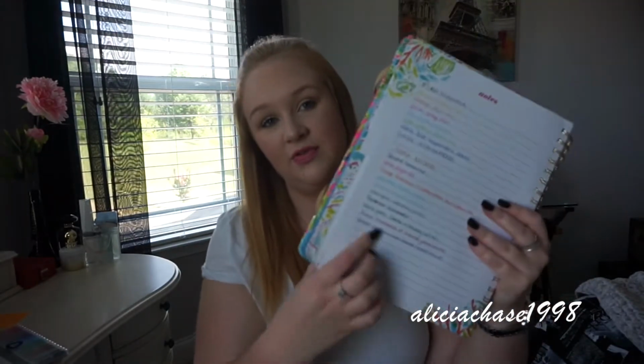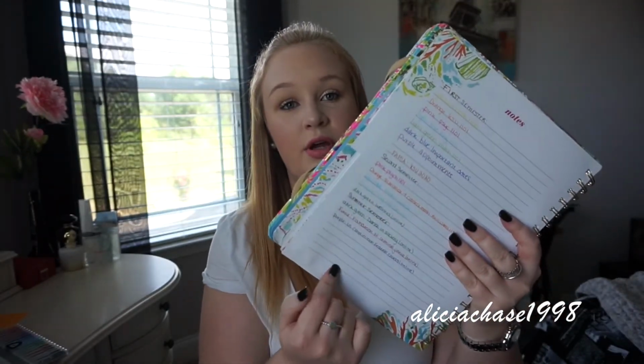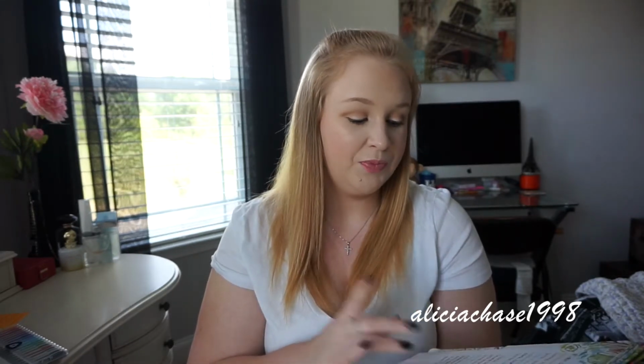But I also give myself a key of the colors for each semester. So first semester, yellow was my communications class, orange was my freshman seminar class, pink was psych, which I had to drop that one because I signed up for the wrong class and I couldn't take it. Like, it didn't work at all for my schedule. Light blue was English 1101, and my light green was for math.